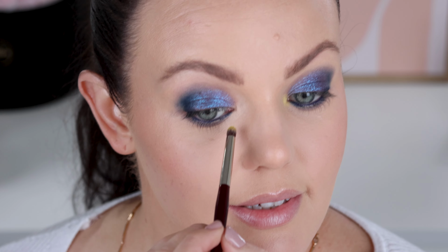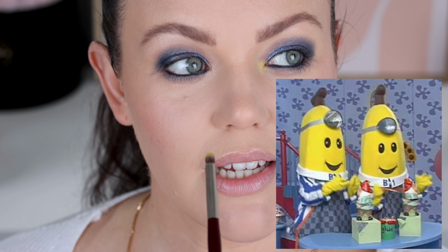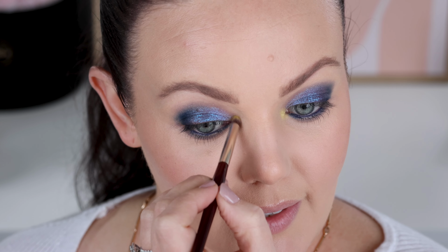I don't know why, but blue and yellow like this reminds me of bananas and pajamas. Did you guys have bananas and pajamas, or was that just an Australian thing? I don't actually know.